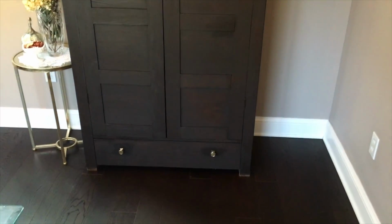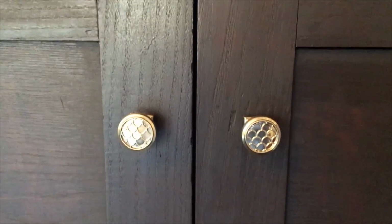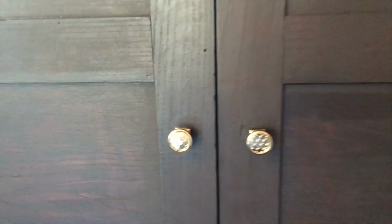And here's just a little bit better of a view of that cabinet. I'll show you the little hardware that we put on it. I really like the hardware. It's like a coppery color hardware.